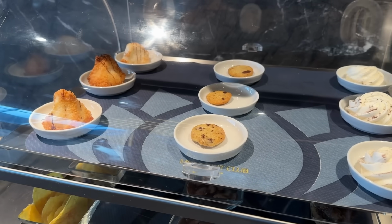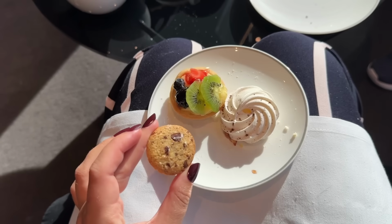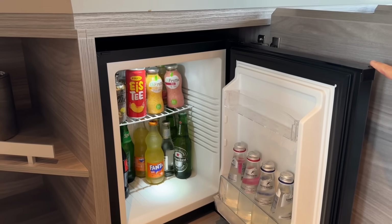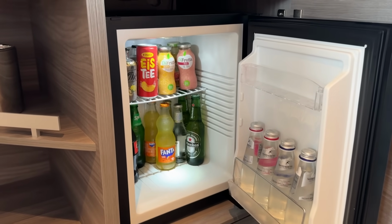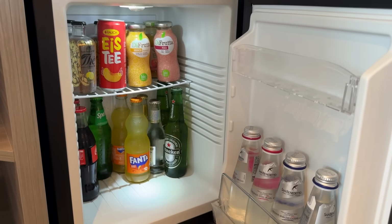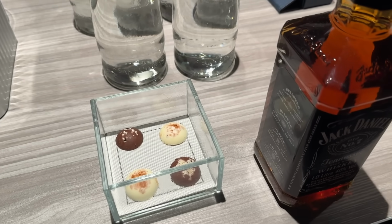They did have this little preview area of the snacks as you went into the lounge, which I thought was a nice touch. That way you could see what you fancied before being offered or asking for it. We could also eat the snacks in the minibar, which was a really nice treat, and the drinks in there are also included, and the drinks are constantly refilled. You can ask for whatever you'd like in your minibar and they will make sure that your preference is remembered.